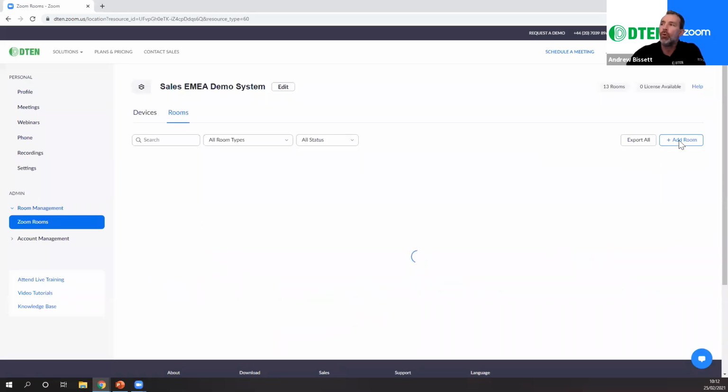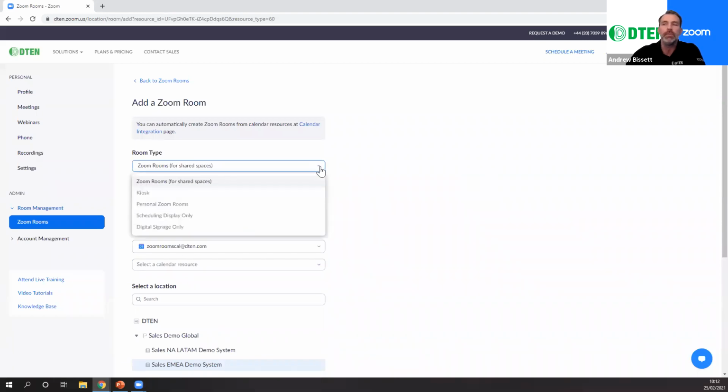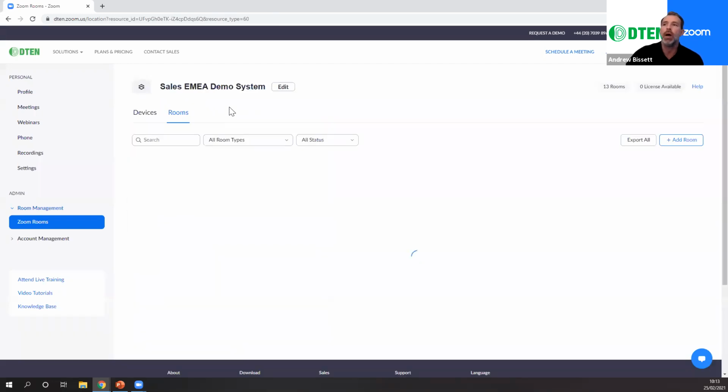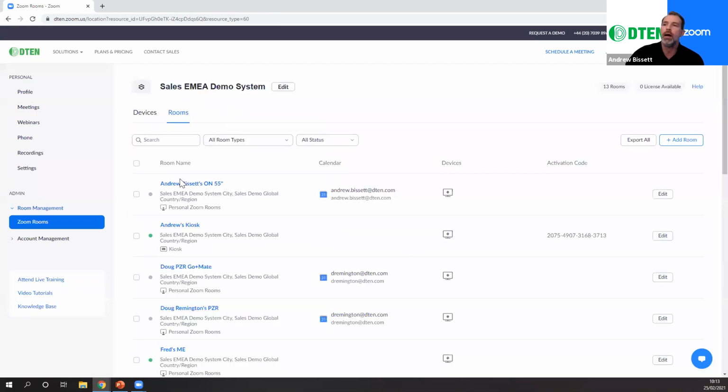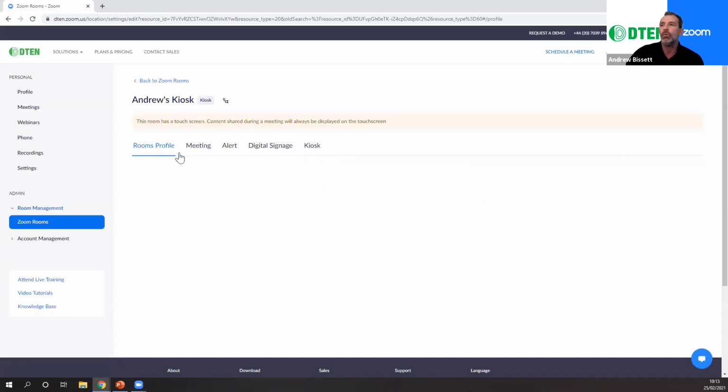So in the top right-hand corner, you can add room. And under add room, you automatically get a drop-down of the different room types that you can add. So this is where you would add a traditional Zoom room, which would require a license. You also now can add a kiosk, which I'll dig deeper into, and for kiosk, we obviously need a room license. You can also create a personal Zoom room, a scheduling display, or digital signage. So I'm just going to jump back to the rooms, and over here I've got my kiosk. If I go into edit that, literally you can ignore the first few tabs.